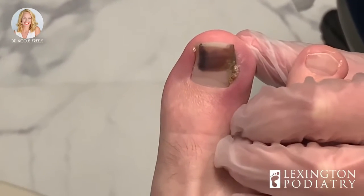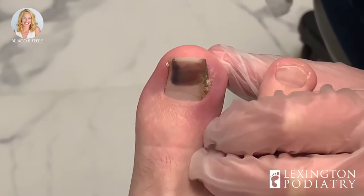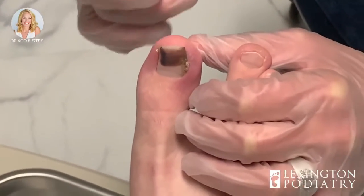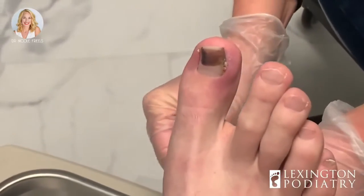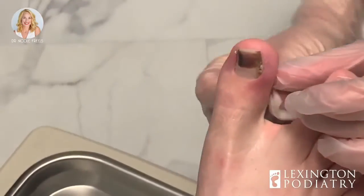But we'll just make sure, and I can also send the nail off to the lab. We're gonna numb it up because it looks like something's just not right here. Then I will go ahead and remove the whole nail plate, send that, and then biopsy the nail bed as well. Okay. But given it was just had an ingrown toenail procedure, any allergies to numbing medicines? Not that I'm aware of.